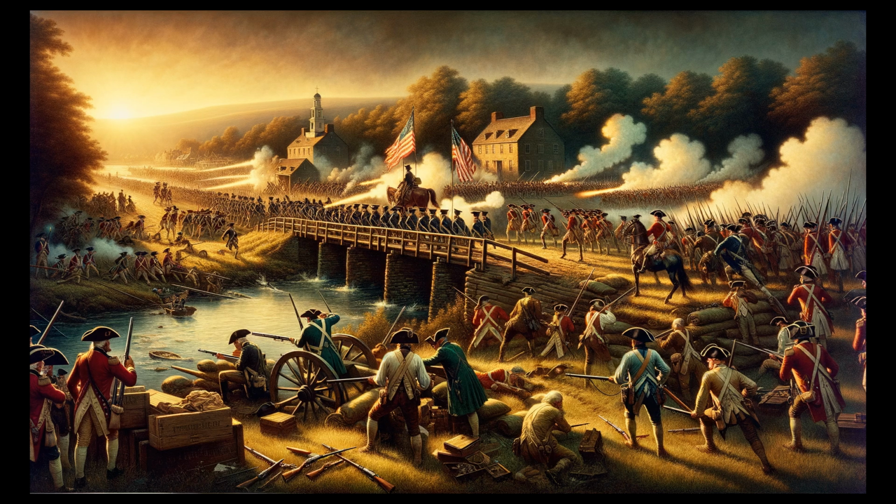The column's rear guard, initially composed of Hessian Jaegers who were low on ammunition and suffered losses, was eventually replaced by the more successful 37th Regiment. Meanwhile, the column using Vauxhall Road was protected against militia ambushes by the Queen's Rangers, guarding their flanks and rear. Finally, under cover of darkness on June 23rd, Knyphausen and his division retreated over a bridge of boats from Elizabethtown Point back to Staten Island, marking the end of their campaign in the area.